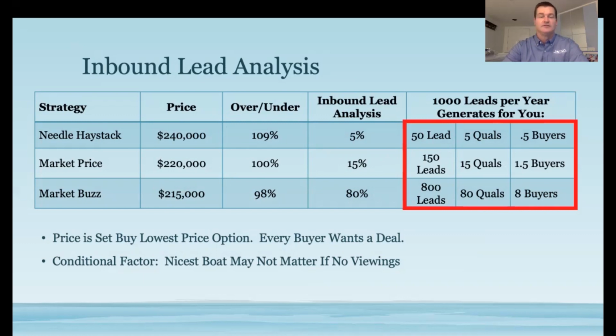Now, buyers always want a deal. So as long as the photos are good and match, and you've got relatively the same make, model, year, or a year earlier or newer, people are always going to tend to look at what that market price is, and then they're going to go to the market buzz. So if there's one boat that's priced at the market buzz, that will get approximately 80% of the inbound leads. The market price boats will still get about 15%, and then the needle in the haystack will get about 5%. Now, if there's no boats priced at market buzz and everything's at the market price, those leads will trickle evenly between the market price ones and hopefully get up to the needle in the haystack.